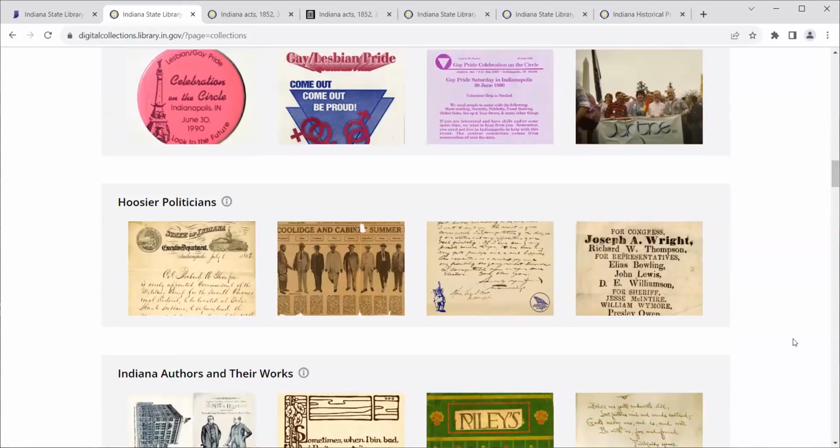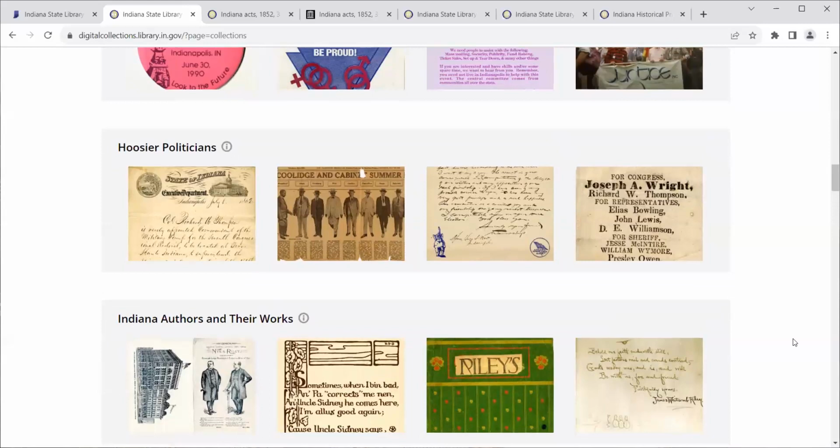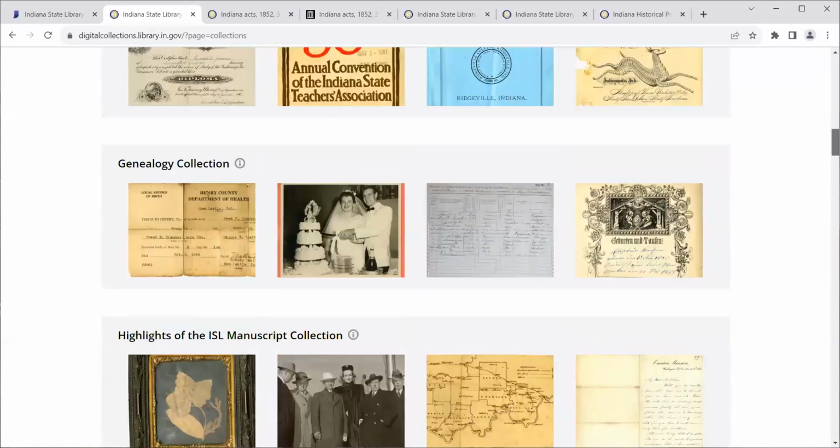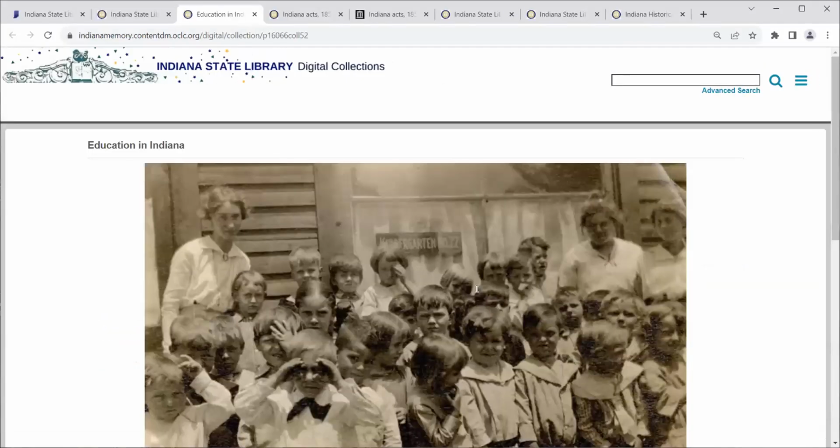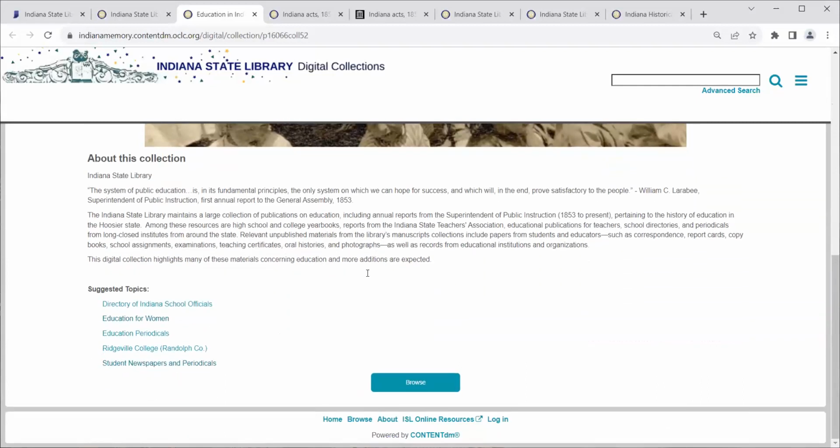In the next 5 or 6 years, we'll add that as well. For each year, I usually choose a topic. This year it was education, and I did a little focus on our education collection to add more materials in there. You can see that this landing page is not very big, so we go with things like the suggested topics. I'll add some more stuff on there.